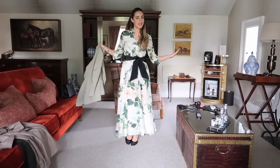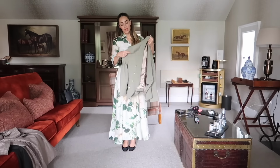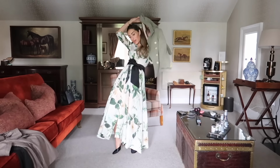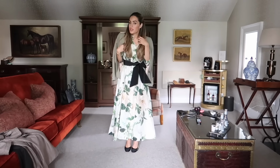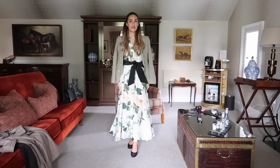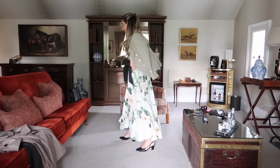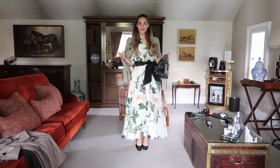But anyway, this is the look, and I'm popping it with this beautiful Holland Cooper sage green linen blazer, which I think works really nicely just worn over the shoulders like this. It picks out a little bit of the tones that are already in the dress. What do you think? Like it? Yeah, it's nice. And then I'm going to do a black bag. Et voilà!